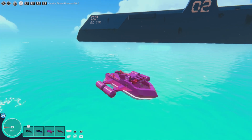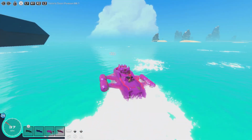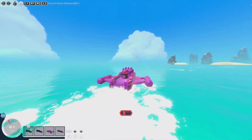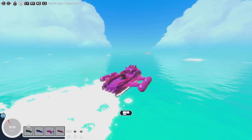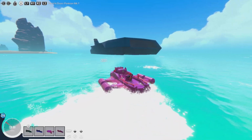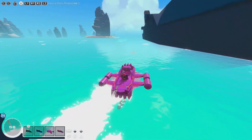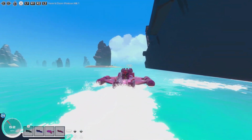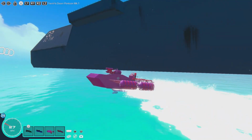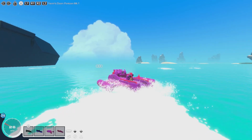So the first build I'm going to pull out is the Doom Pontoon. It's the oldest boat that I still have saved, and it's pretty simple. It fires a burst of cannonballs, although back in the day it used to be fully automatic. And it's just a boat with some side pontoons for stabilization, because this was well before I learned how to do any roll stabilization, and well before they had gyro stabilizers. And it's just a pretty simple boat, so I'm not really going to talk much more about it. We'll move on to some more interesting and unique things.